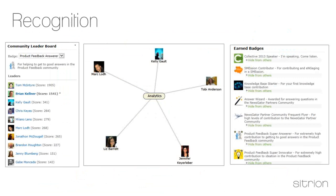And so I found Mark and Kelly and Toby and Jen and Liz, and the way I found that is because they have constantly written documents that people like about analytics. They've answered questions about analytics, and people have marked those as good answers. And what I'm getting to here is that if you don't have a tight integration in one single platform across the data points for, say, ideas, documents, questions and answers, and badging, you really can't find an expert because you're going to have disparate data sources that aren't going to work together.